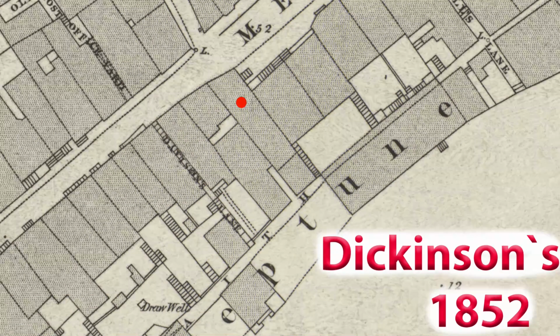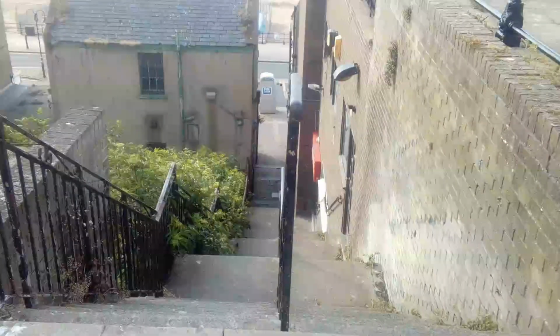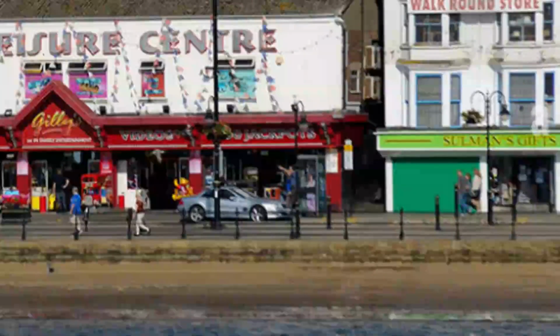Now, if you look carefully at this photograph, you'll see a lot of houses either side of the top of the lane. In 1939, those houses were still there. This is what the area looks like today. Those houses at the top have gone. Here we have our first set of steps. This was at one time Dickinson's Lane. It is now Gillies Steps.